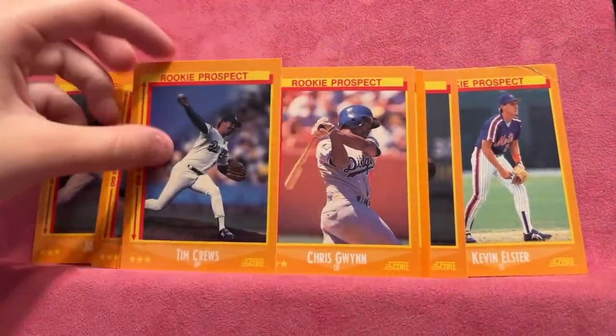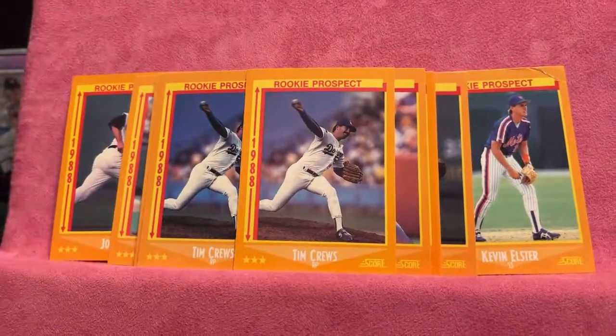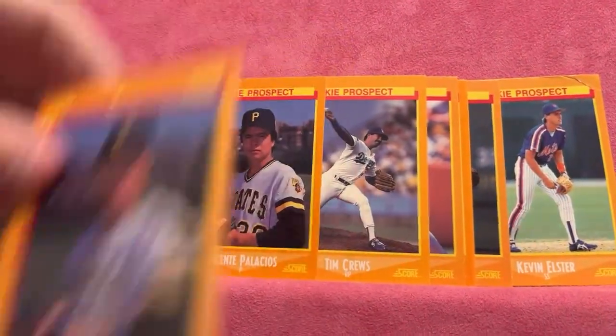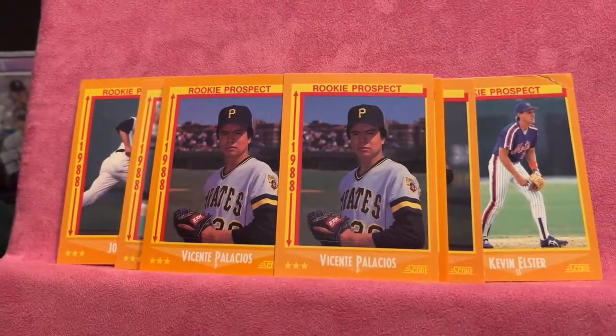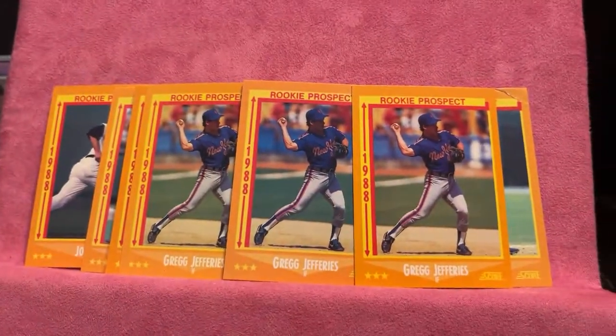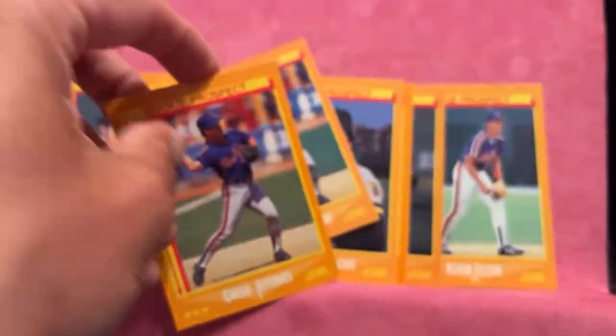Tony's brother, Chris. Tim Cruz, rest in peace. Was involved in that boating accident. Vicente Palacios. Greg Jeffries, once again, had a hot 140-some at-bats in 1988 or something?